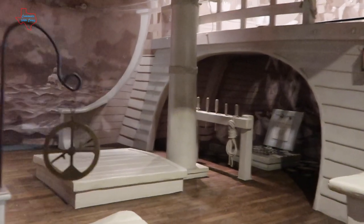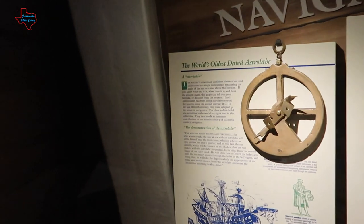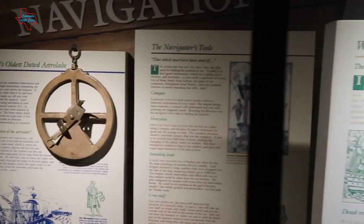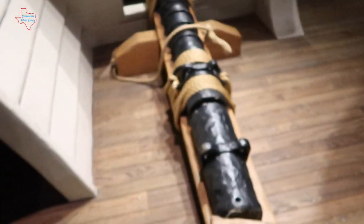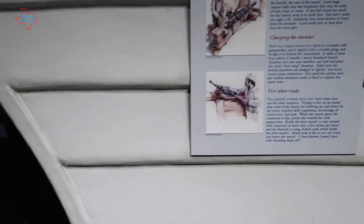We're going to go onto the ship here. And it tells about how you use it. Talks about the compass, which is here. We're going to go inside. Well, this is cool. How to navigate it, the cannon, and even talks about the ship's guns.